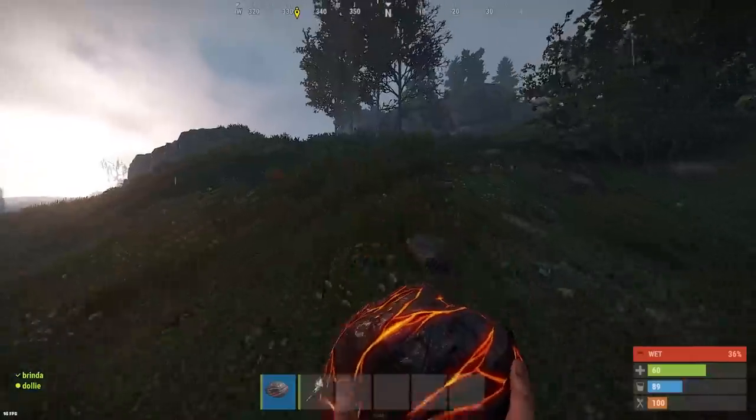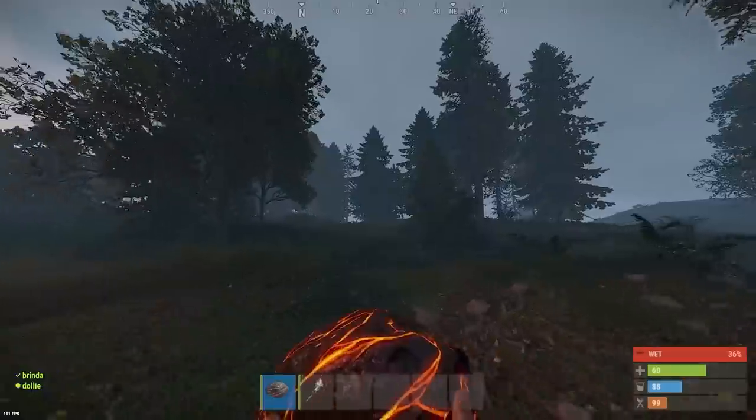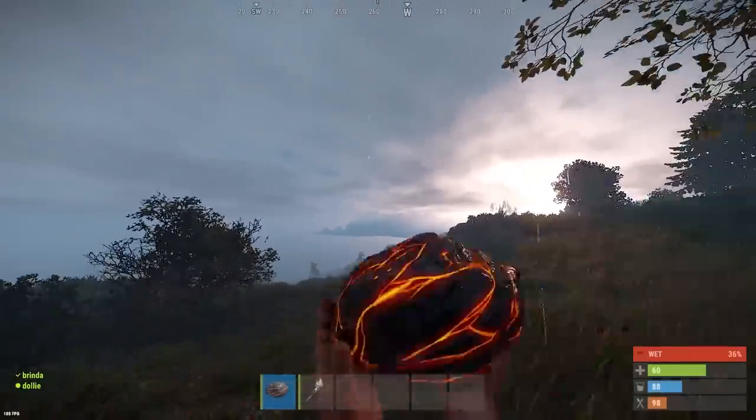I think the goal is to build a base and get money, dude. That's how we do it. Why's Russ looking so nice? I don't know. It looks beautiful today.